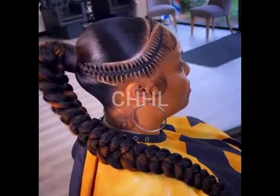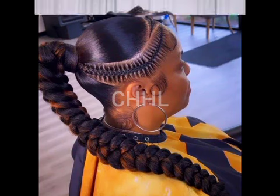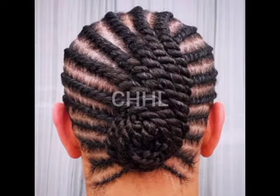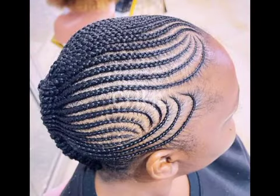We have hairstyles for matured women over 40s, 50s and 60s. We also have hairstyle ideas for wives, mothers, grandmas as well as girlfriends. We have hairstyle inspiration for women with 4C afro hair and mixed coily hair.